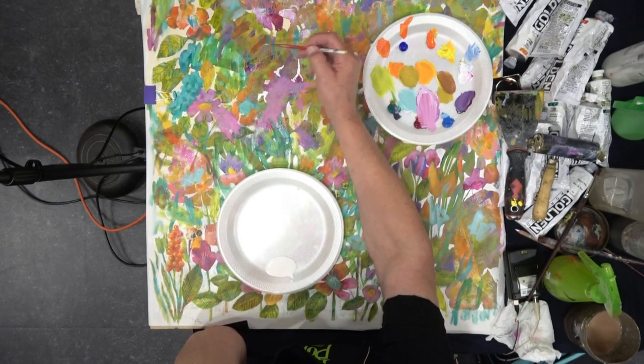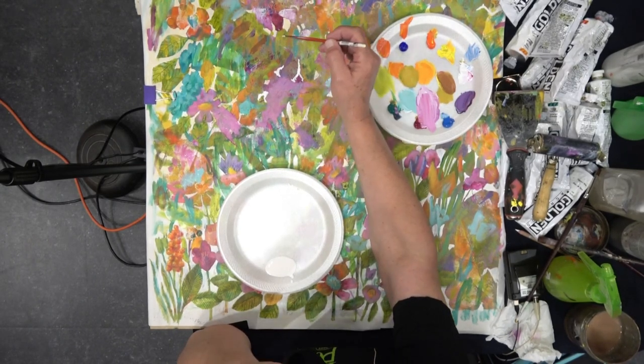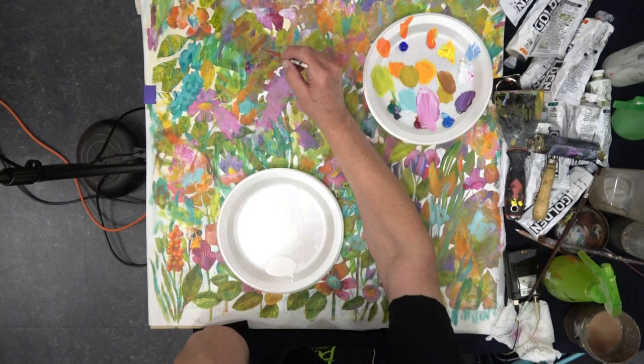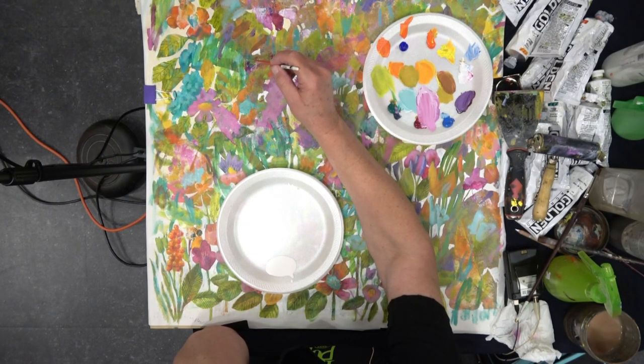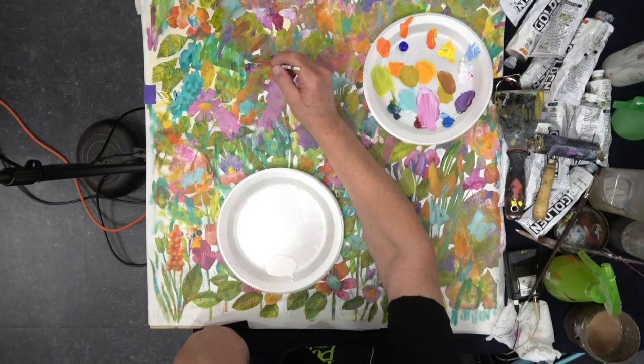So you see, I've got some stripy things in the green and the blue, and I usually like to keep those as leaves, because once again I'm thinking of that snake plant kind of thing. Everybody knows what a flower looks like: you've got petals, a center, some leaves, a stem. They don't have to be photo perfect or photorealistic.